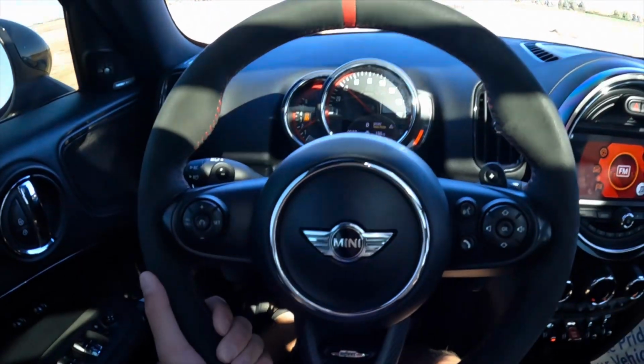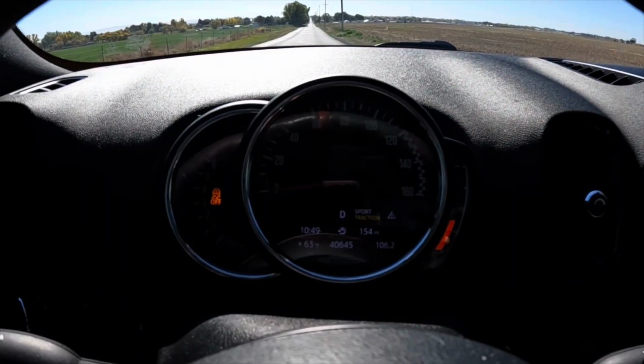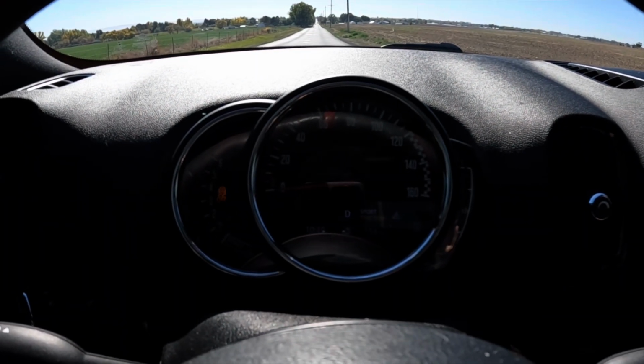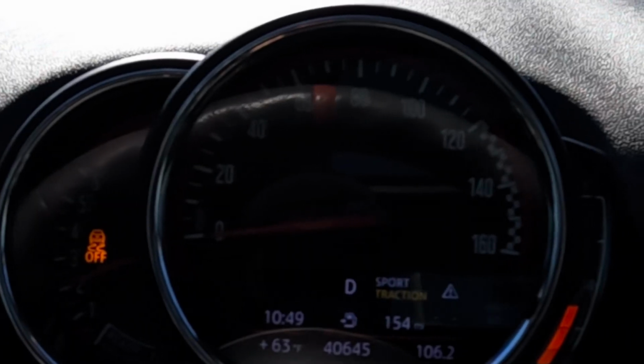But you know what, guys? Let's get to the private road. Let's see how fast it is. 0 to 60. 0 to 60 in the Mini Cooper. Density altitude's about 5,000 feet, so this turbo engine's down in power 10%. Traction's off. Sport mode is on. Brake rev. Let's go.